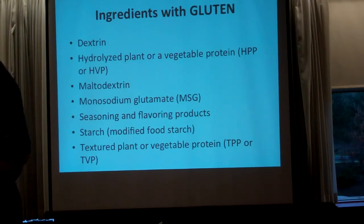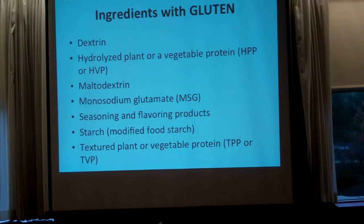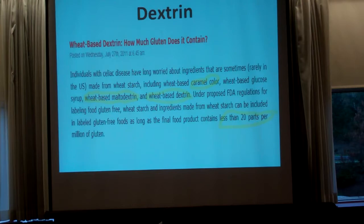So like, I cook my own food. I don't buy boxed potatoes and warm it up. I don't even eat potatoes. Maybe sweet potatoes. Okay, dextrin.